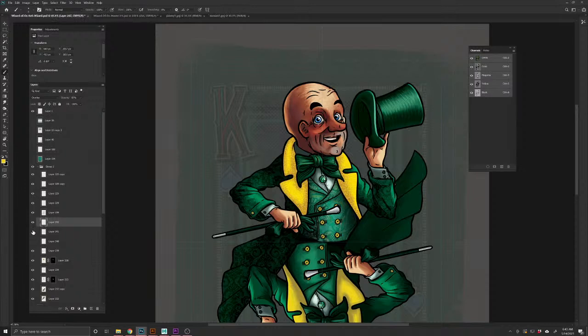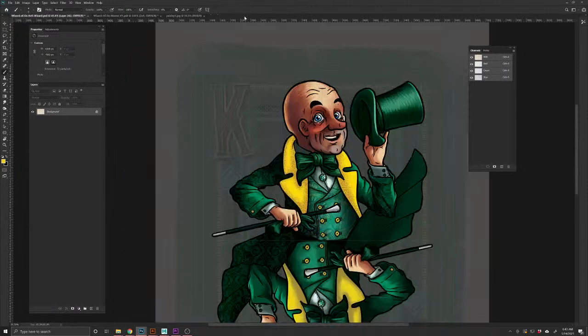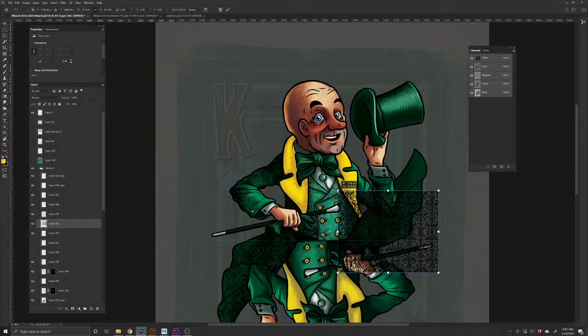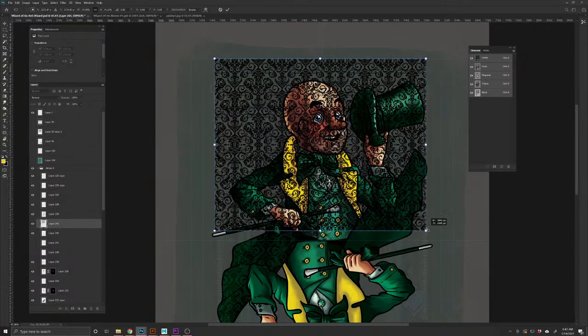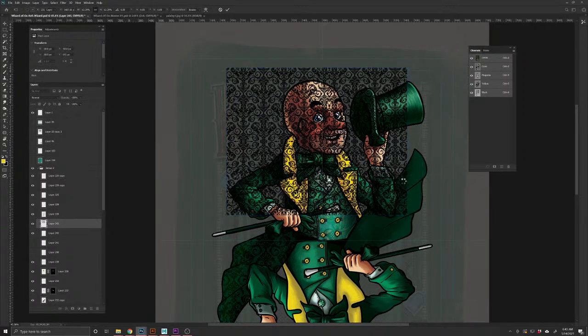All right, where's our damask pattern again? Take this. I'm going to make it much smaller. We're going to lose all this detail, but it'll help add some.